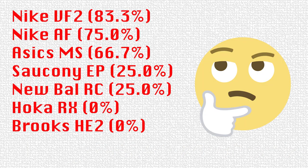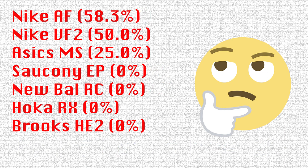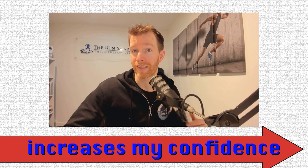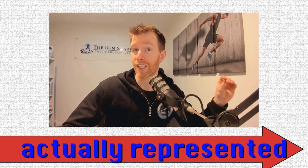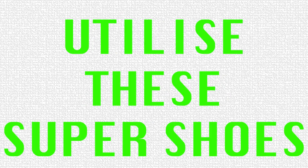However, you might find data pulled from this paper useful. This is the percentage of runners that had a benefit of at least 2%. Compare this to the percentage of runners that had at least a 3% benefit. Looking at the data this way, it actually increases my confidence that the top three shoes are actually represented as the best. Okay, to my final bonus tip to help you utilize these super shoes.